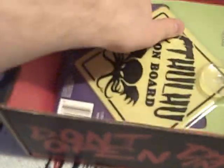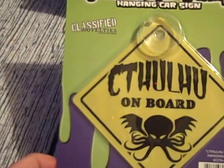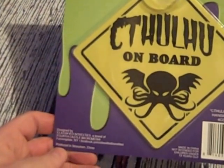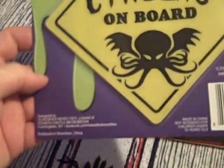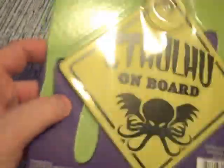And finally, one of these hanging car signs. Not too exciting, a hanging car sign I think in the Arcade Block Grab Block. Cthulhu on board. So that's based on the famous series of books. So got that, made in China. Yeah, I can't imagine putting any of these car signs up in a car. I suppose I could go in a window as well, but who knows, someone may be getting an interesting gift, or it may even end up in a bin because some things just aren't worth hanging on to. They take up too much space.